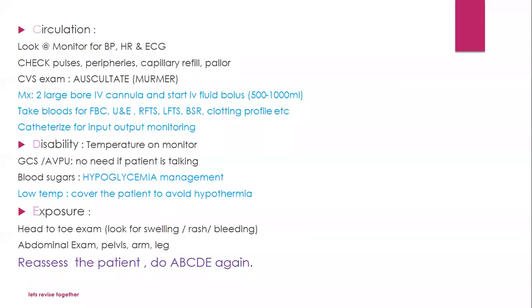Then comes circulation. In circulation, the first step, again, is looking at the monitor. You are looking for blood pressure, heart rate, and ECG, three things here. If they are normal, still you need to verbalize. I can see my patient's blood pressure is this, heart rate is this, and ECG seems to be normal, or ECG seems to be showing AFib. So you need to verbalize. After that, you will check the different kinds of P's. Keep them in your mind like this: pulses, check the peripheries, check capillary refill, check for pallor.